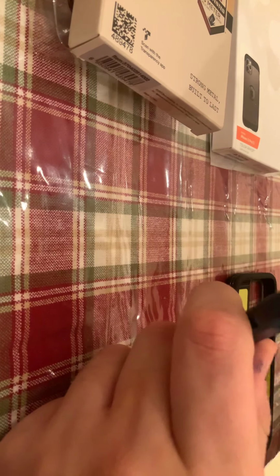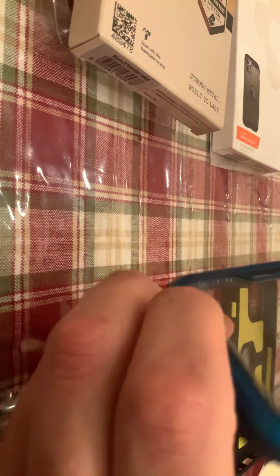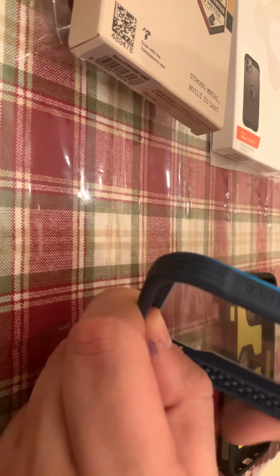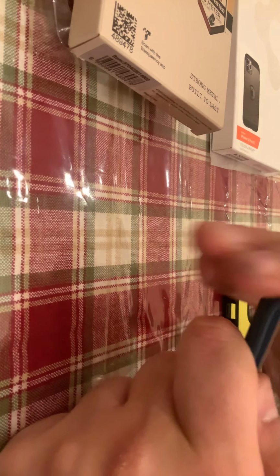I wanted to try something with color. Most of these are black, but I just wanted another one just to throw into the mix. This one I did not like. So the grip is very slippery. Wet or dry hands, I don't think that would fare well, just from sliding out of your hands.